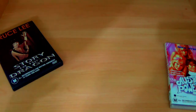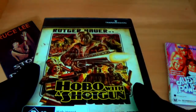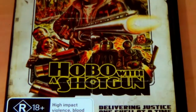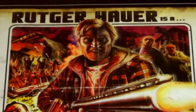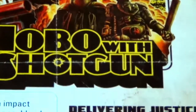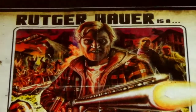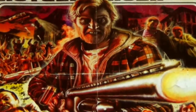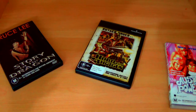And then, once again in the realm of just curious, Hobo with a Shotgun. I mean, what can you say? The movie is called Hobo with a Shotgun. Its tagline is "delivering justice one shell at a time." And really, I just wanted to know where this movie was going. So I'm not sure if it's horror, sci-fi, action, or whatever, but I'm looking forward to finding out.